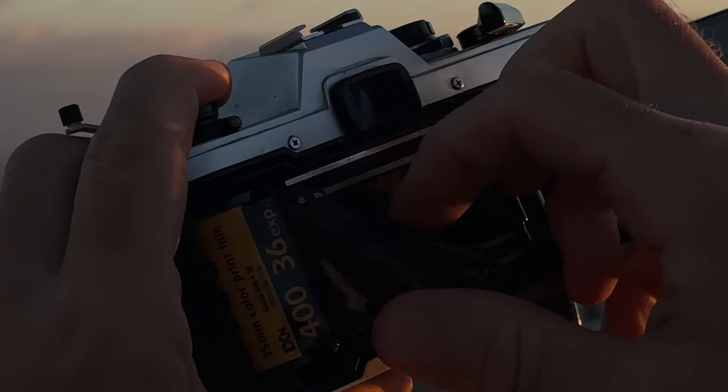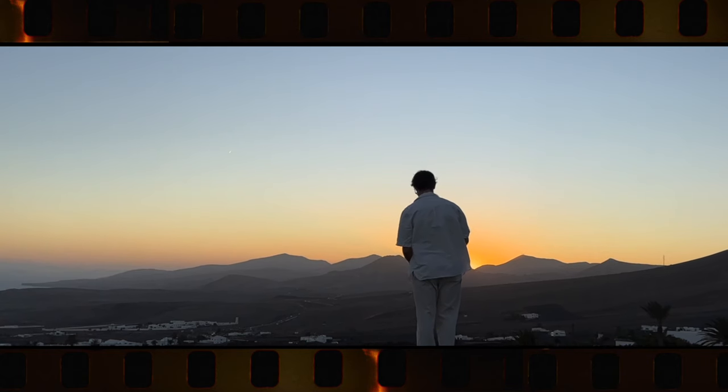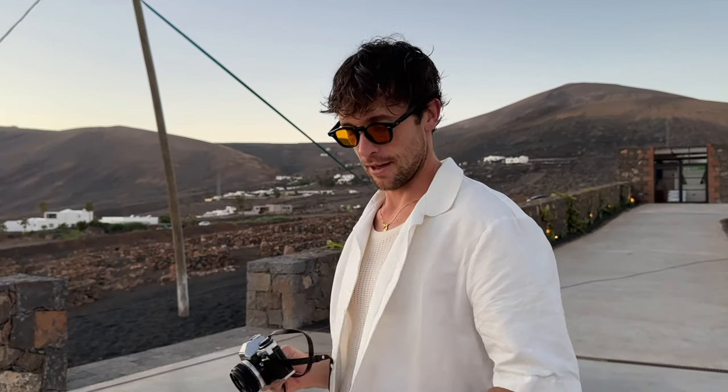50 millimeters lens, 1.8. And the film that I'm using right now, it's actually the first time that I'm using it. It's Kodak Portra 400. Before I was always shooting on Gold, and I'm really looking forward to see the results on this one. So yeah, Lanzarote, it's different. I have a feeling that I'm somewhere, you know, in Santorini, worldwide.